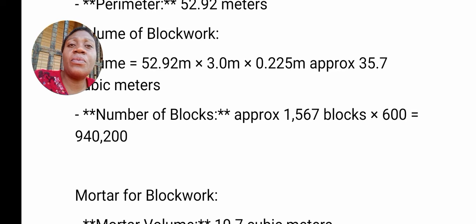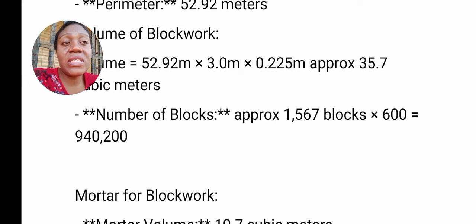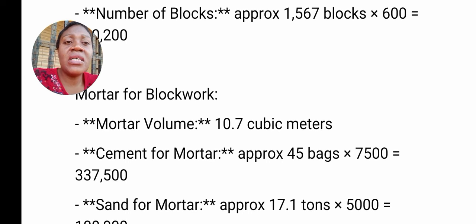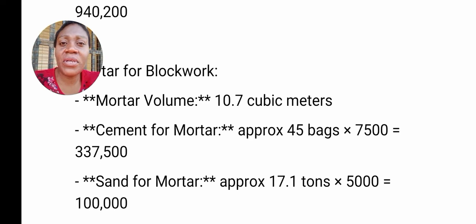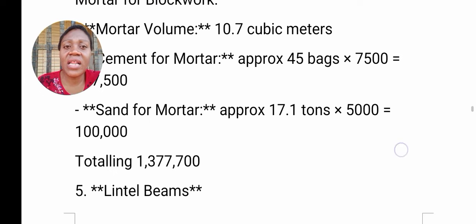All right, number of blocks that we'll be needing will be approximately 1,567 blocks, multiplied by the price of the blocks, which is 600, and you'll be having 940,200 at this. The mortar for block work, the volume is 10.7 cubic meter. So the cement for mortar will be approximately 45 bags, multiplied by 7.5, and that will be 337,500. All right, so sand for mortar will be approximately 17.1 tons, multiplied by 5,000, which is the price per ton, and that will give you like 100,000.